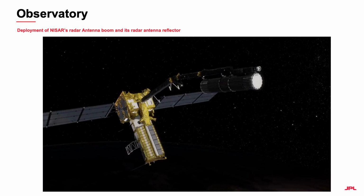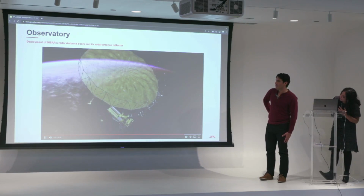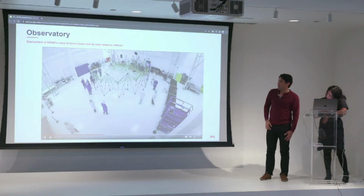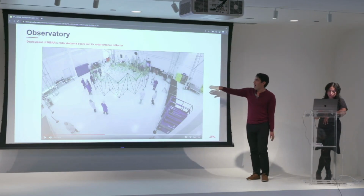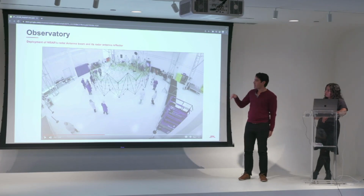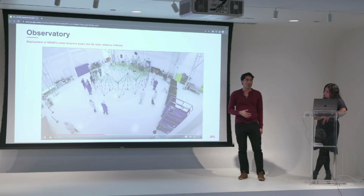So this will show the mesh deploying from the observatory. This is in the clean room. Yeah, this is how we test it. That's the fully deployed configuration. I have the video paused for a second. Right there. Yep. So this is the high bay, is what we call it. This is the clean room at JPL. The outer structure is made of steel, and the inside is a very soft mesh with gold on it. And this video showed it pretty quickly, but this test took around 12 hours to fully deploy.